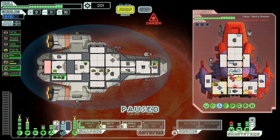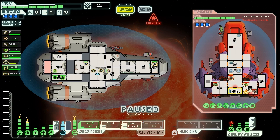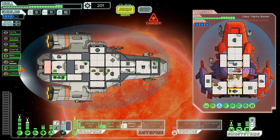Oh, I just got unlucky there, and the shields managed to block me. Okay, we need to try again. They're on fire now, so they're probably going to be coming to the medbay soon. If we can knock out that system, we will be a lot better off.